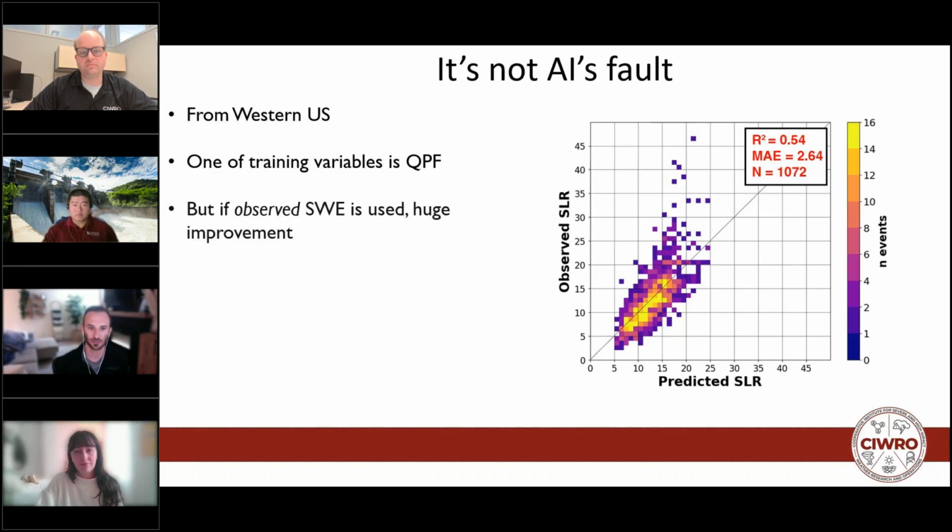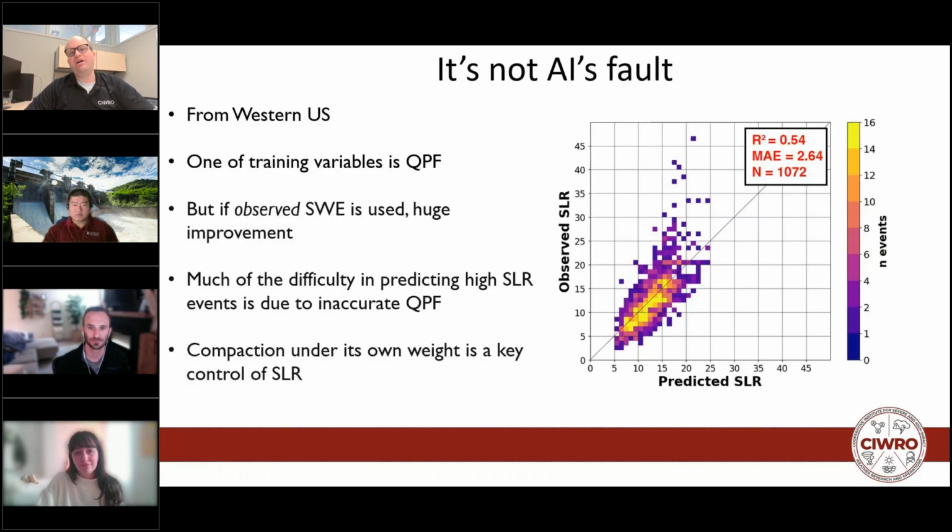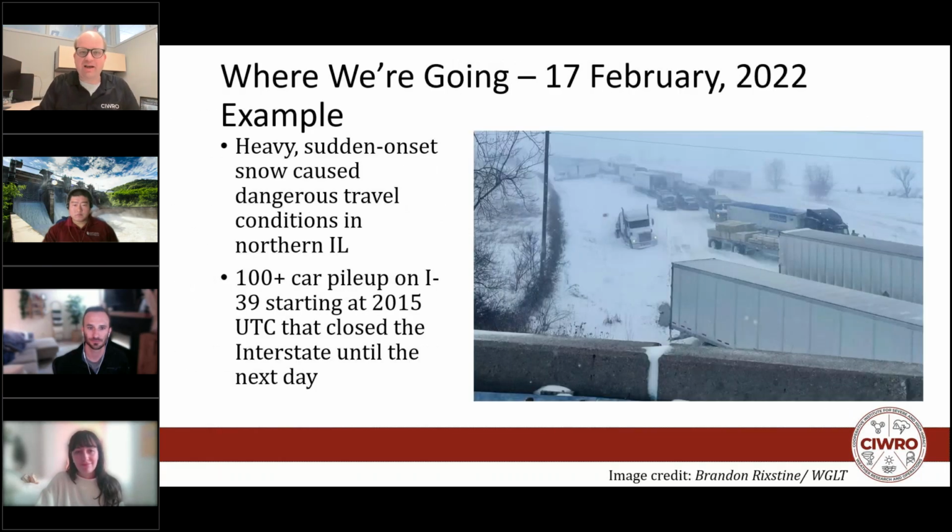And I'll let Andrew wrap up here for us. Okay, thanks, Peter. So to kind of bring this back together, I wanted to say quickly where we're going. Where do we think we can go with this when we have the answers to these questions? I'm going to use an event from 17 February 2022. This was a heavy onset snow that caused dangerous travel conditions in northern Illinois. There was a 100-car pileup on I-39 that closed the interstate till the next day at 2015 UTC.